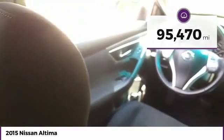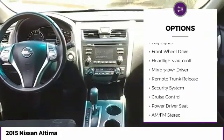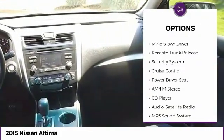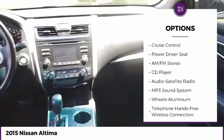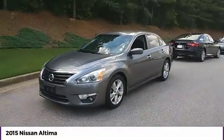Here are some of this vehicle's great options: traction control, intermittent wipers, remote keyless entry, fog lights, FWD, headlights auto off, mirror memory, remote trunk release, security system, cruise control.